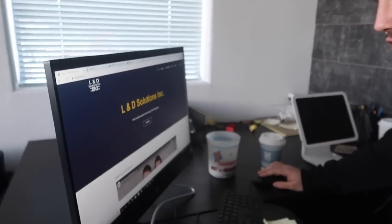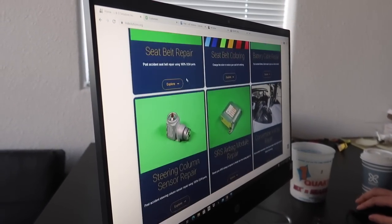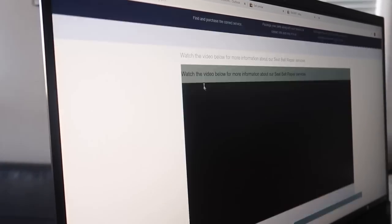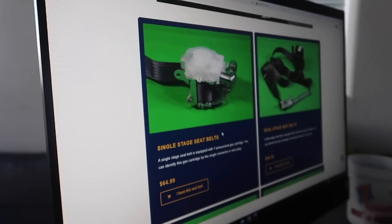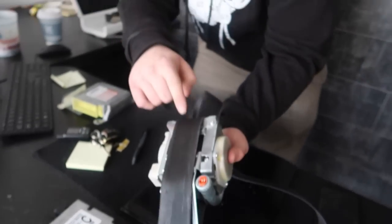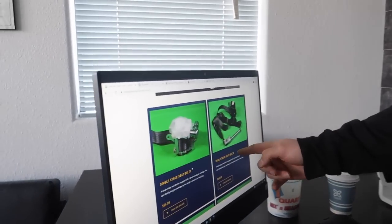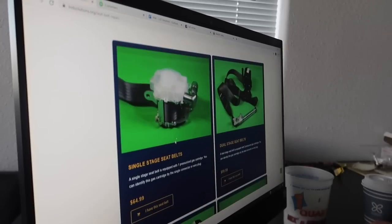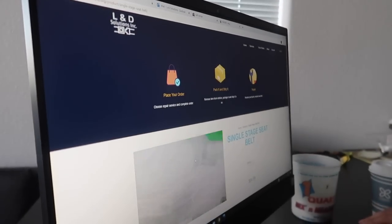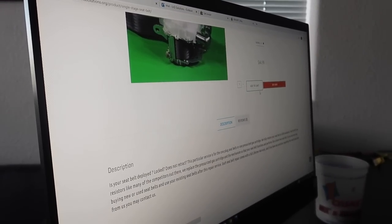You literally just hop onto our website right here, boom, you go to home, you got seatbelt repair, right here. And then for Nour, in his case, this would be a single stage belt. You know that because it has only one plug connector that goes in here that actually makes the seatbelt lock up during an accident. Okay, cool. So the more you have, then you can see dual stage obviously has two plugs, stuff like that. Literally, you have this belt, click on that, buy now, and then you would put in your email, all that stuff.